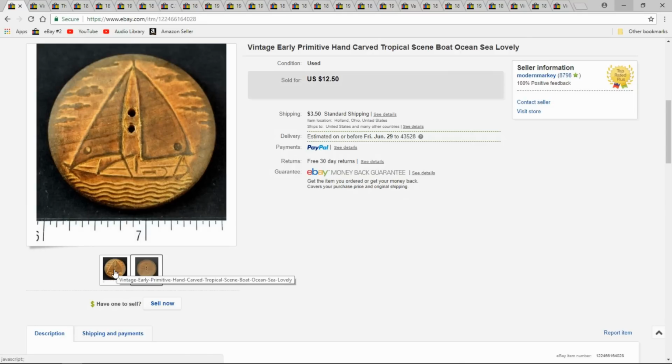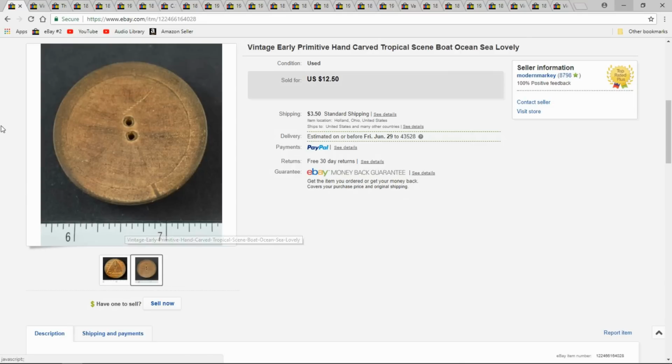So I took $12.50 for it. I had a couple of these. I put one up at a time. You can Google this. You can look at unended auctions, and you're going to see this same button that sells in this $10 to $15 range all the time. Every one that goes up of this kind I always sell.